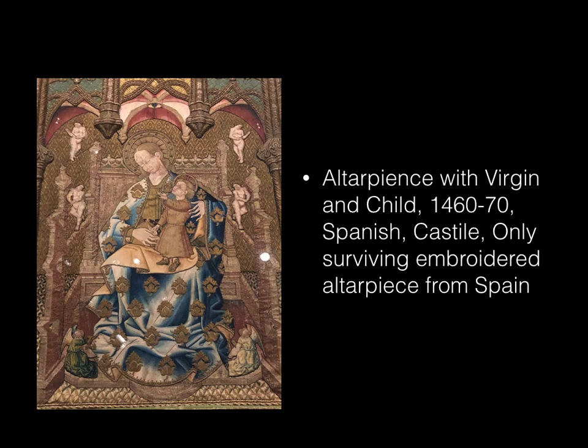It was hard for me to take the picture because the image was very elevated, and I couldn't grasp the detail very well. But I don't know if the people on the sides are angels, yeah, I think they are angels on both sides, or maybe martyrs. I'm not sure. But you can see the throne, and the interesting part of this piece is that it's embroidered with linen and silk.